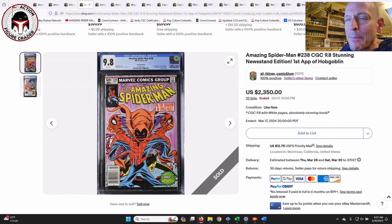I think for a book like this that you can find pretty easily in either a direct or a newsstand, I'd probably avoid eBay just because of the taxes. If you go to Comic Link, there's one of these coming up almost every single month. If you gotta have a newsstand, it may not be every month. A direct edition, it's literally almost every month. One of these comes up in a 9.8 with white pages. So I would aim for Comic Link or Comic Connect to pick one of these up versus eBay. It's just going to be a lot cheaper after taxes and fees and everything.